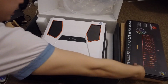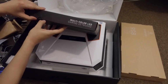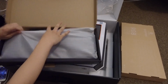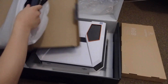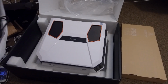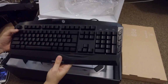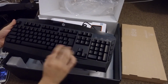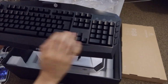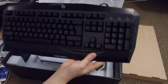Alright. And the keyboard. Okay, how's the keyboard? Multicolor. This is the free keyboard that they give you. So, don't expect too much from here. Alright, so this is the keyboard that you get. It's not a mechanical keyboard, it's a membrane keyboard that looks like a mechanical keyboard. Not bad, I mean, for being free, can't complain, right?